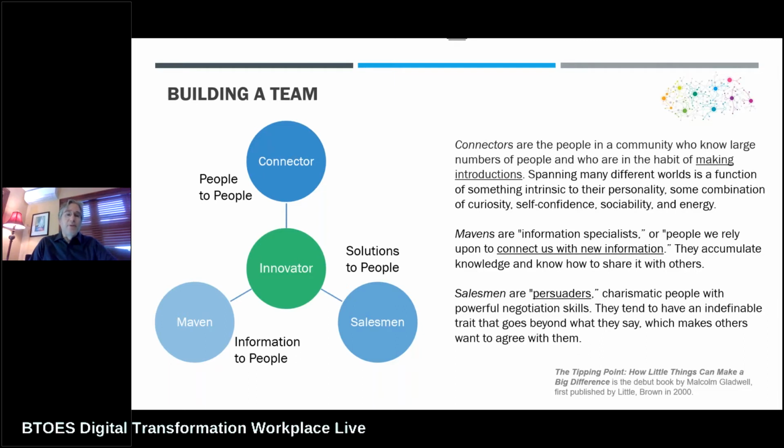But I really also needed to have connectors, salesmen, and mavens. The connectors are the ones that connect people to people. They make introductions, they have the huge network, and they make selling ideas and finding people to get on the bus and get on board a lot easier. So we always have to have a connector on our team.